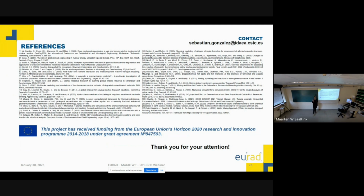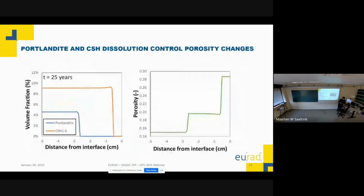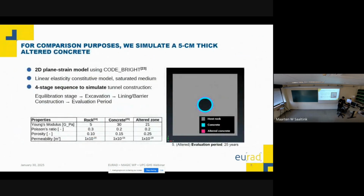We have one regarding slide number 9. The values that you chose for permeability: with the concrete 10 to the minus 20, rocks 10 to the minus 19, concrete, and outer zone also 10 to the minus 19. So they are rather small values. Have you played with other values, let's say 10 to the minus 17 or 10 to the minus 16 or something like that? No. So they are extremely low.